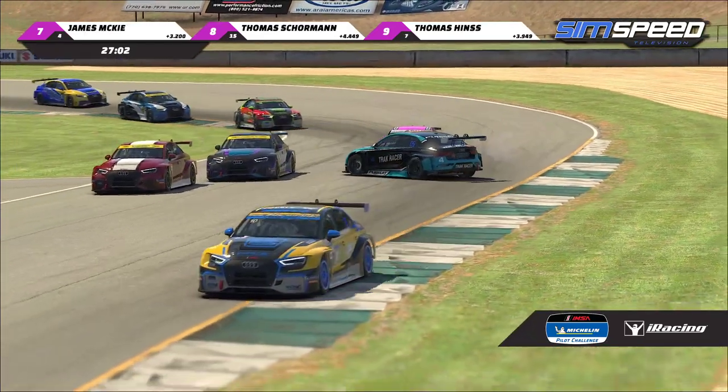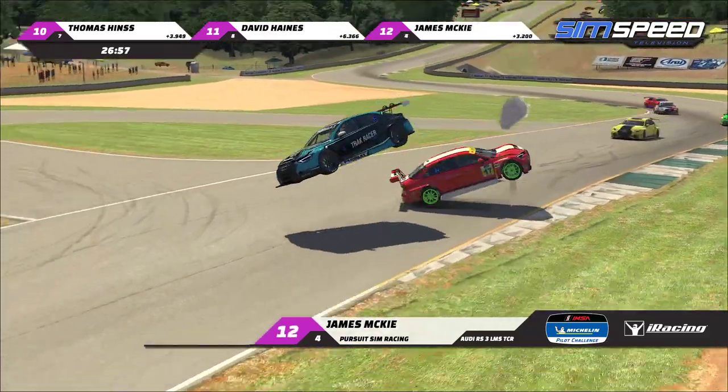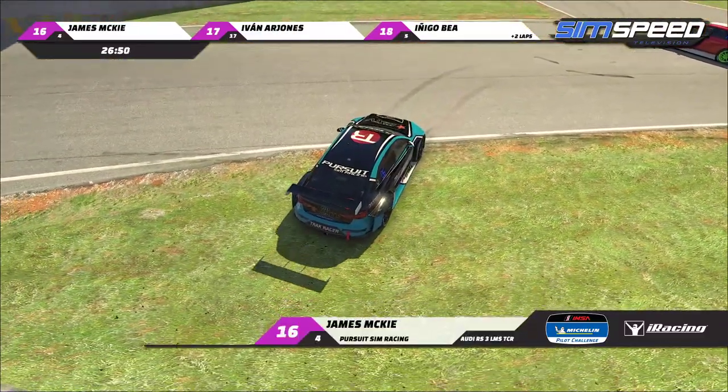Oh, someone's a spinner in the corner. Hinds has T-boned him with nowhere to go there, unfortunately. That is really unfortunate for Hinds there. Oh, big crash in the background. That's Ivan Arjonis and James Mackay.